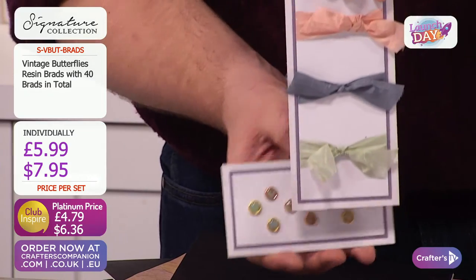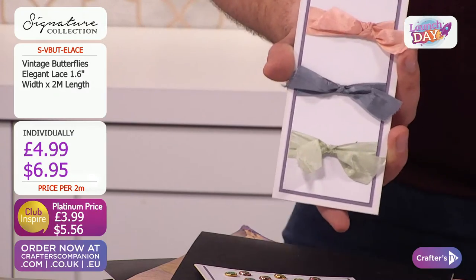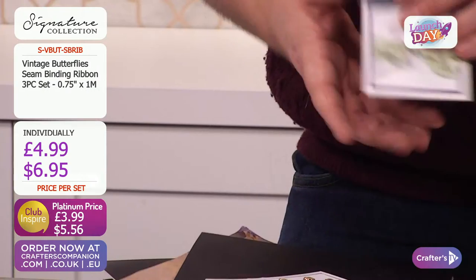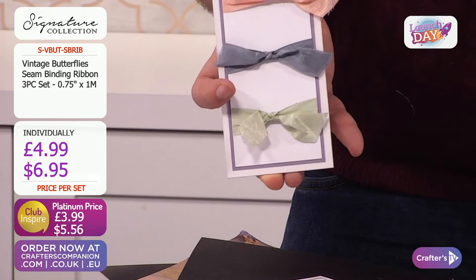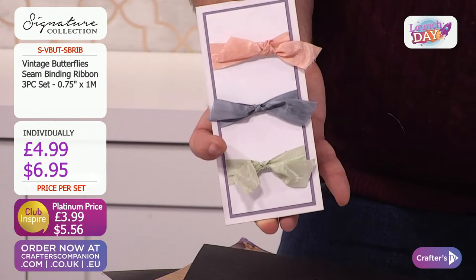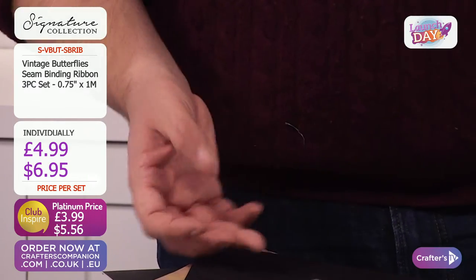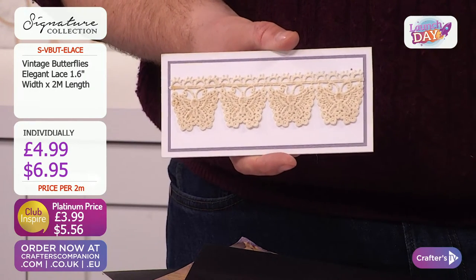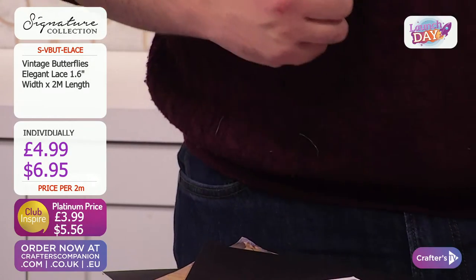Then you've also here got this wonderful lace. I'll do the butterfly lace for you. I'll do the ribbons for you. Again, vintage butterfly seam ribbon. Again, meters of lace. It's 0.7, 3/4 of an inch, a meter length in that pink, that wonderful grey, and that wonderful green. And then this great collection here with this wonderful 1.6 inches, this elegant width of lace. 2 meters in length, that's a lot of lace at £4.95, $6.95.